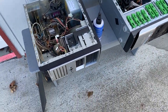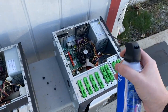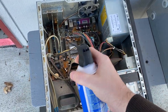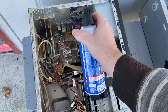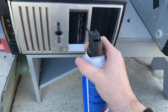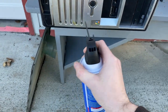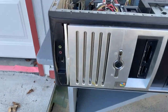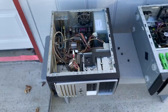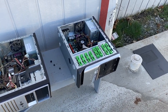Okay, well, without further ado, let's have some fun with the old duster can. This is going to be the stuck-on kind of dust. I don't know, there's a little bit of loose dust in here. Not much though. I just noticed this case is so cheap. Only one of the USB ports exists on the front. Nice. All right, well, I'm not going to bore you all dusting these things out. I'll just show the aftermath because it's bad. I want to get out of this wind.